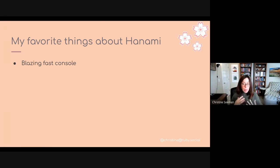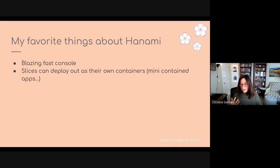I have my Hanami console with a production app, and then I have my Hanami console with my literal app that's on my machine that I just created. There isn't that much difference between the two on the boot-up time.